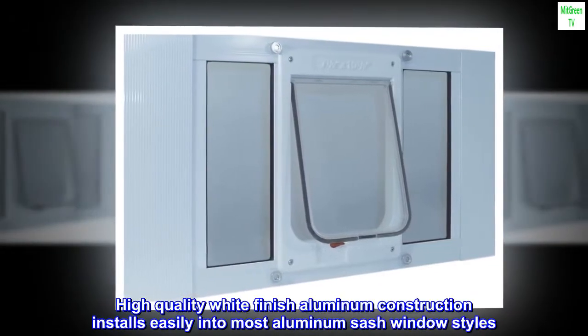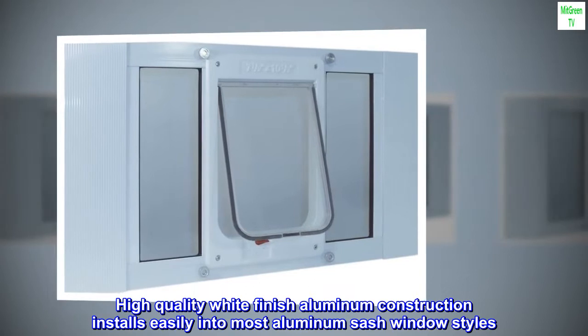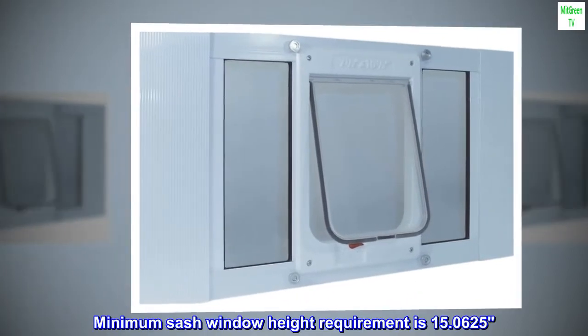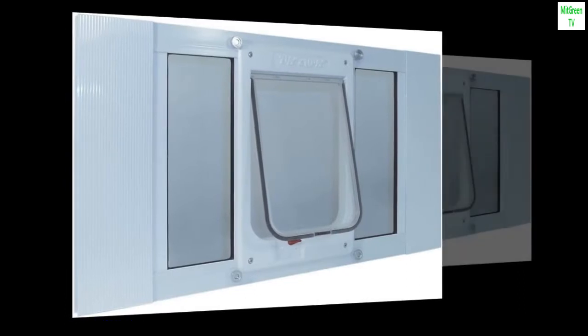High-quality white finish aluminum construction installs easily into most aluminum sash window styles. Minimum sash window height requirement is 15.0625.